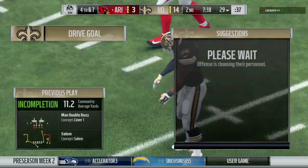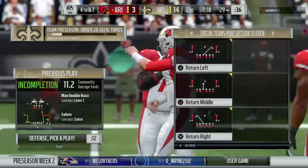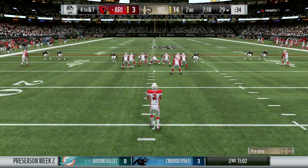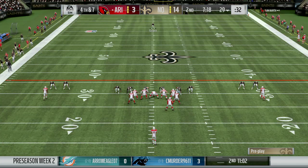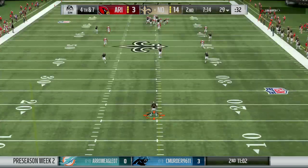As we thought they might do here in week 2 of the preseason, they've left their starting quarterback out there for this second quarter. But I would imagine we will not see him after halftime. Yeah, this is the time of year you've got to get your backup some reps and make sure you protect your starting quarterback.